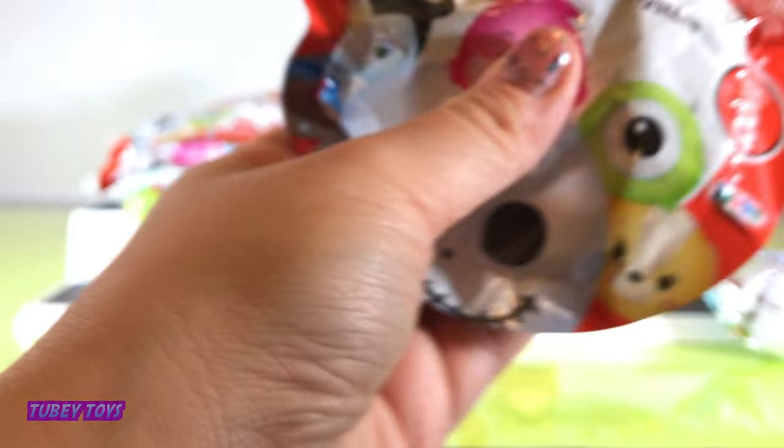I think this is Santa Jack. Let's see if I'm right. Yes, because I really want that Jack skeleton. Me too, let's see. I'm right! Yay! Woohoo! Look how cool! That skeleton! Look at the sled! Oh my gosh, this is so cool!